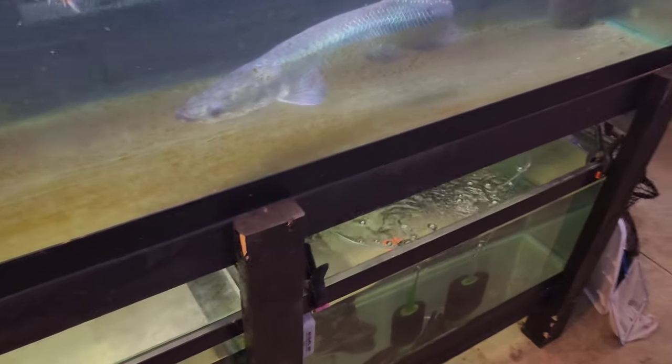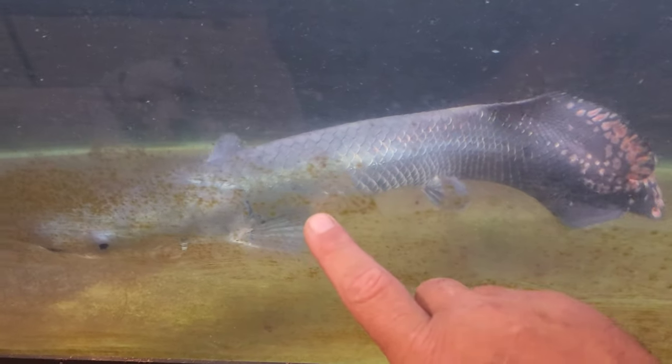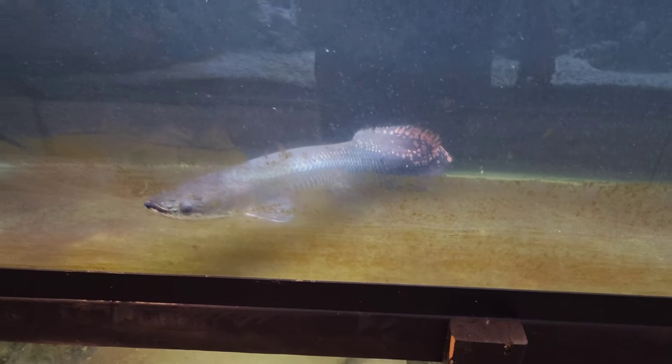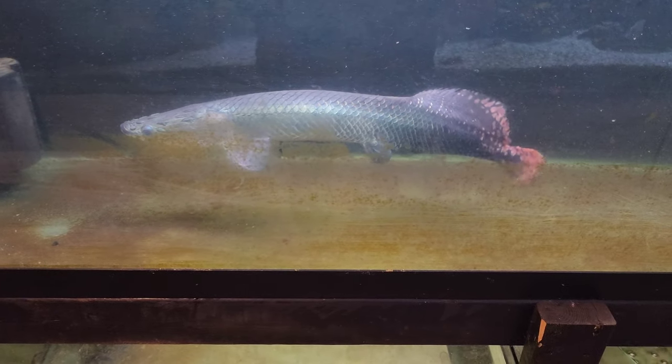This guy's doing good. He picked at the food. You see, it looks cloudy, but there's a lot of algae on the front. And Josh has got medicine in there, white cloudy medicine. I forget what he put in this time, but he's tried all kinds of different stuff. He actually took food in his mouth and spit it back out. So he's doing better.